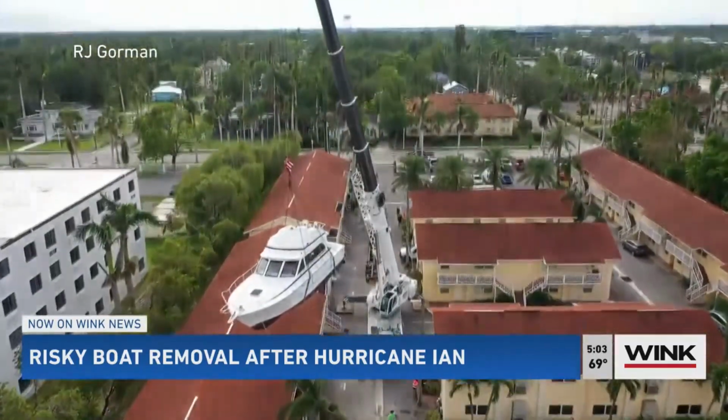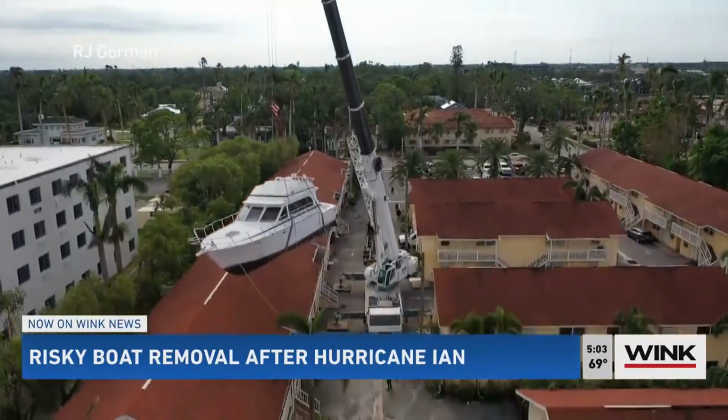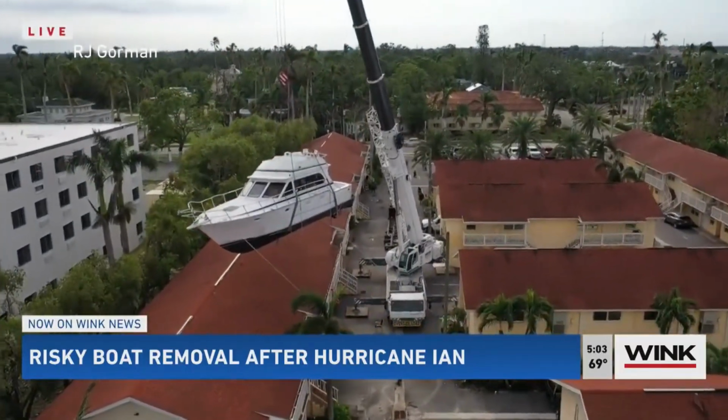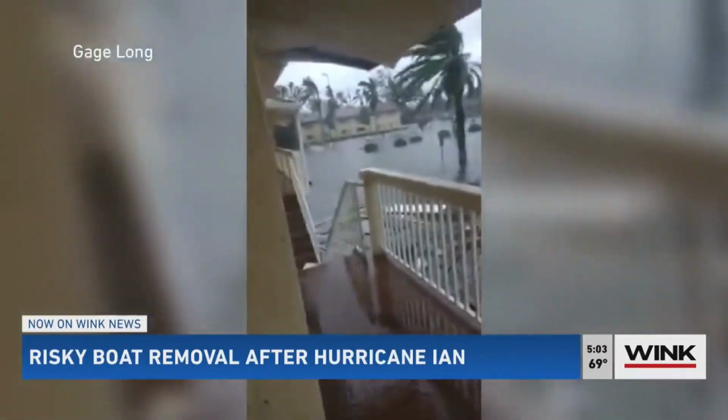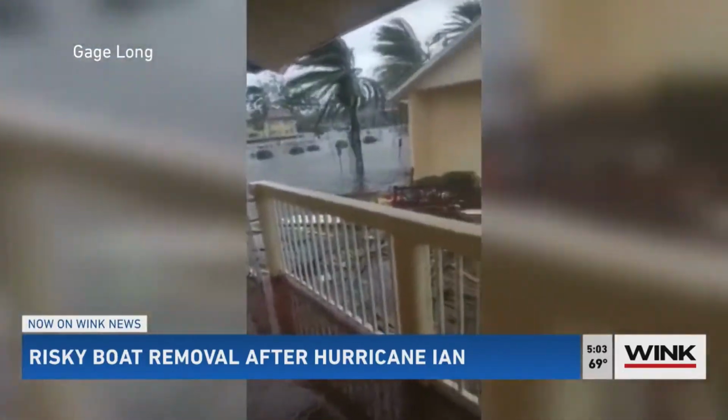Wow. A 41,000-pound boat hanging over an apartment building. We are so glad to have it out of here. And this is just how the story ends. This is where it begins.